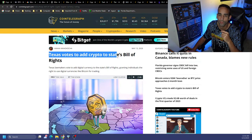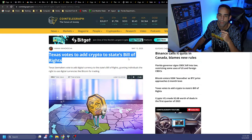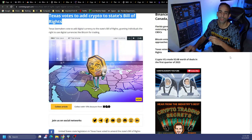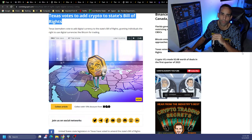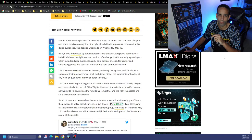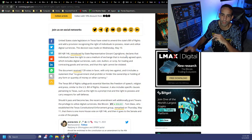Texas votes to add crypto to the state's Bill of Rights. Texas lawmakers vote to add digital currency to the state's Bill of Rights, granting individuals the right to use digital currencies like Bitcoin for trading. United States legislators in Texas have voted to amend the state's Bill of Rights and add a provision recognizing the rights of individuals to possess, retain, and utilize digital currencies. Good job to those who live in the state. I'm happy for you.